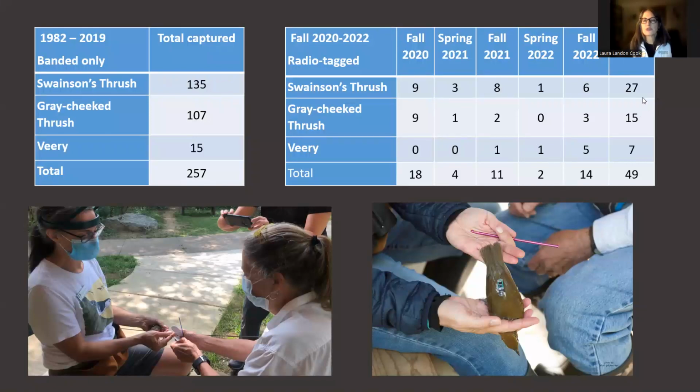We've captured more Swainson's thrushes and gray-cheeked thrushes. This right here, I just want to point out, is really amazing. We had only ever captured 15 veeries previously. This fall, we were able to capture 5 of them. I think that's attributed to the fact that we started a little bit earlier. Instead of starting banding in mid-September, we started at the end of August. Veeries are early migrants in our area, so we were able to capture a few more. That's really exciting.